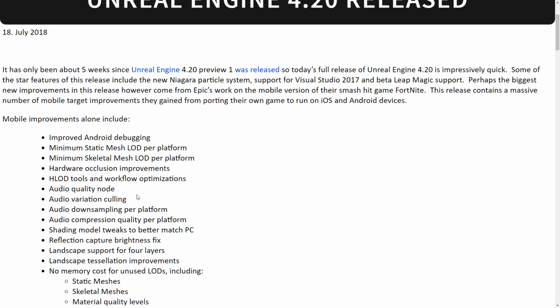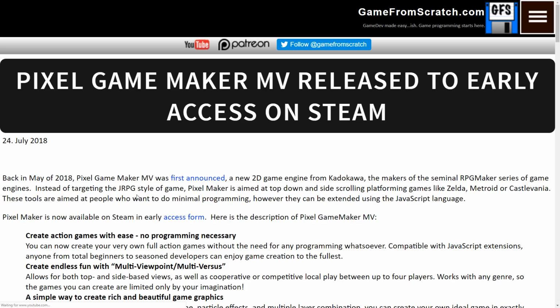Leap Motion support was added. I don't know how well Leap actually did this year. It was launched. I don't think there was a lot of momentum behind it, if I'm honest. But Niagara was their new scriptable particle system. That was the big part of this release.